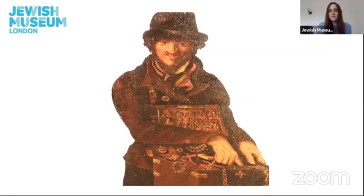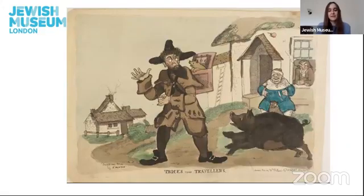It's not a comfortable image, and yet this is one of the more subtle examples of anti-Semitic images of peddlers. I'm now going to show you another image in our collection. This one dates to 1794 and shows another Jewish peddler. He has been given an absurdly long nose in this image, a very pointed chin, a long curly beard and curly unkempt hair, this curly hair being another stereotype given to Jewish people in anti-Semitic art.